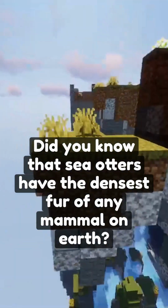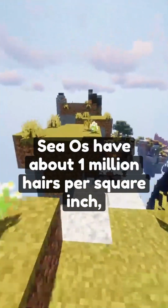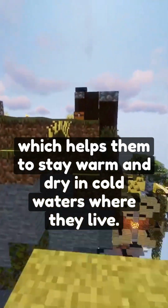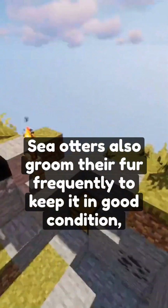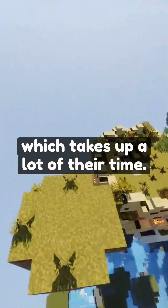Did you know that sea otters have the densest fur of any mammal on Earth? Yep, it's true. Sea otters have about 1 million hairs per square inch, which helps them to stay warm and dry in cold waters where they live. Sea otters also groom their fur frequently to keep it in good condition, which takes up a lot of their time.